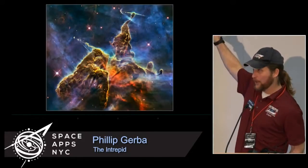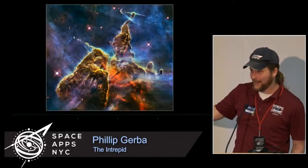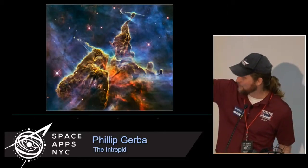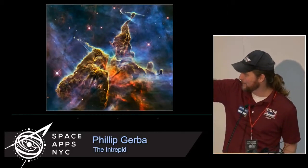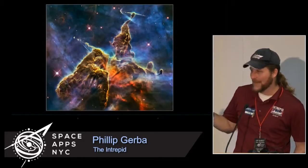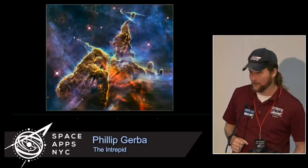There's stars off-screen, basically up and to the right of this photo, that are blasting solar radiation at these big clouds of gas. And you'll see some stars are also forming in the tops of the clouds, making these little jets going off to the side. A very beautiful, stunning image that we're able to bring back from the Hubble Space Telescope.